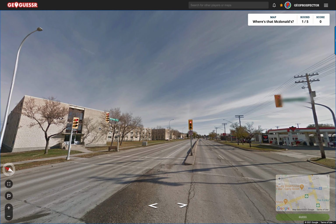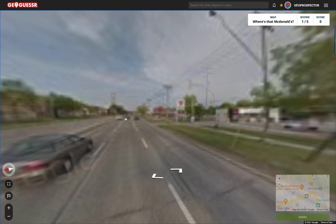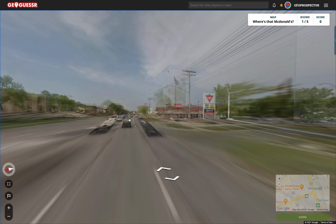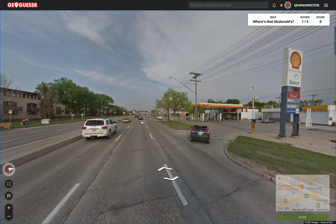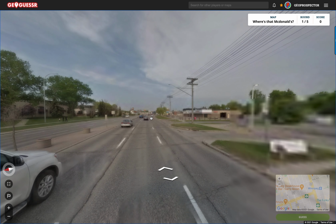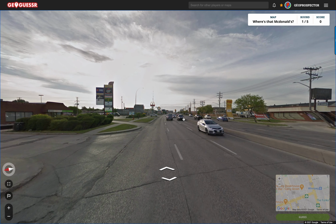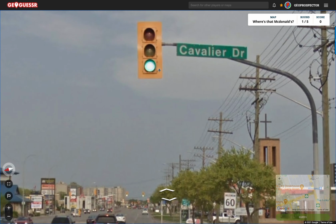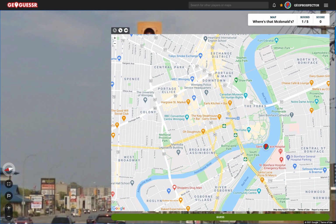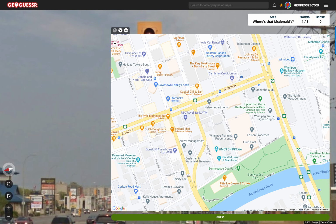If my suspicion is right, then heading east will take us into town. So let's just go another road or so and see if we can find the name of another intersection, just to give us another clue to triangulate off. Look, there's another McDonald's, so important there to not get confused. Cavalier. And do we think the city is in the distance? I mean, possibly. So we're looking for Cavalier and Bedson.